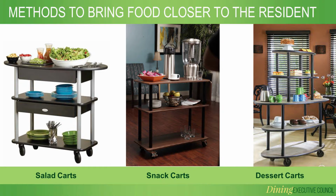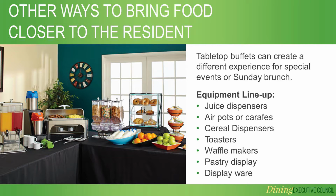Lastly, I wanted to share this image of a small tabletop buffet, which can be incorporated into any dining program for, say, a special event, Mother's Day, or Sunday brunches. They keep your dining program fresh by changing up the dining experience. And the tabletop buffets really don't require much space, and are fairly low cost in terms of equipment. As you see here, there are a variety of dispensers and display equipment that can be used throughout the day in various meals, whether it's breakfast or lunch.